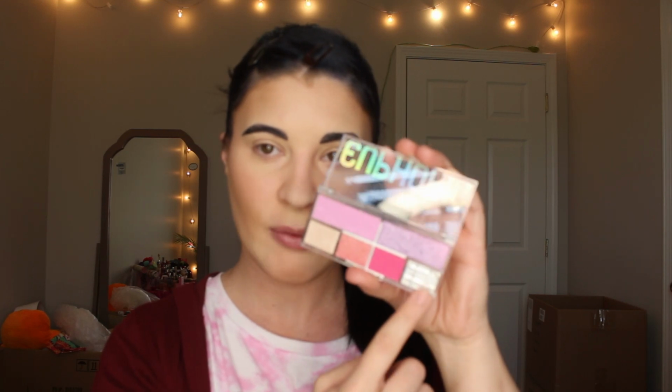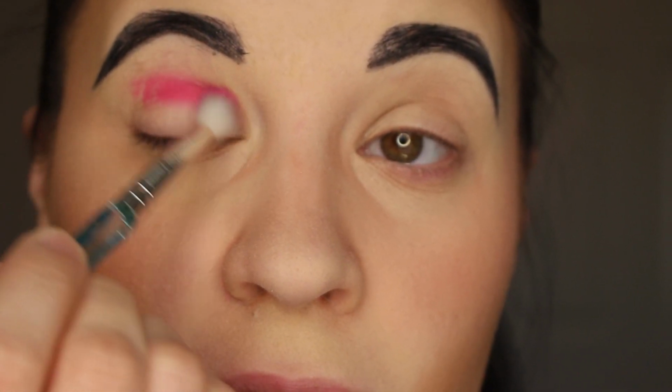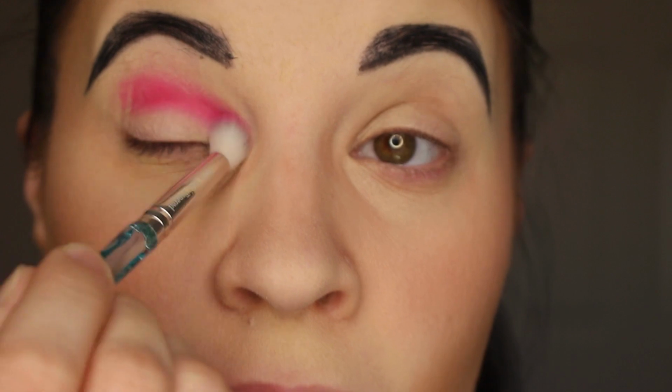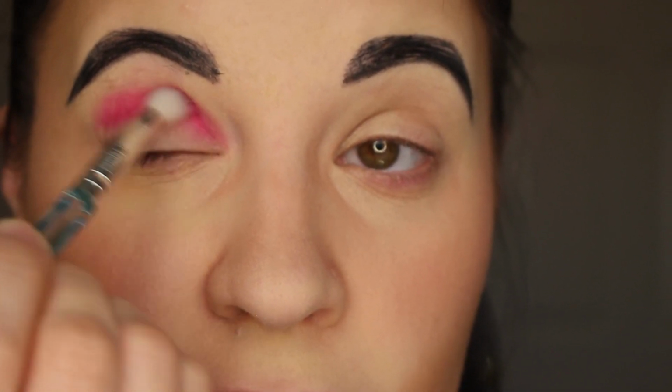And then the shade that was shattered looks like a stunning little shade for the inner corner. And there's a little bit in the corner, so I might be able to dig out a little bit. So I'm going to just grab a clean brush because I have some. I'm just going to work this into the crease. This is a really pigmented color. I really like this pink.